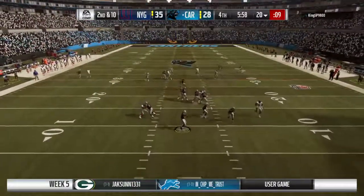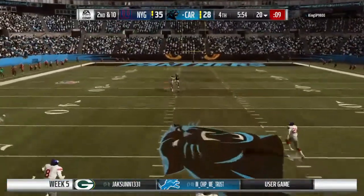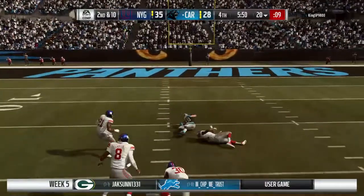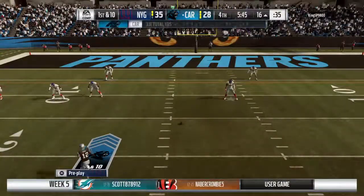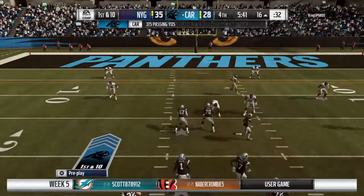2nd and 10. Newton again. He's going to go for a big play downfield. It's caught inside the 25. And he's able to get this down deep on the Giants side of the field. A big play there for the Panthers. 64 yards.